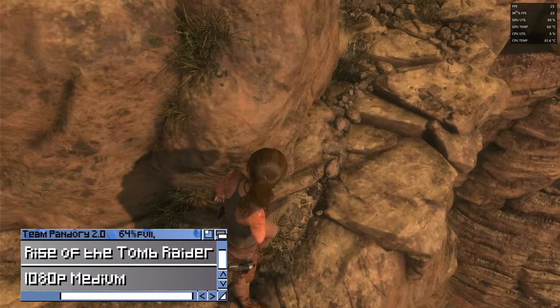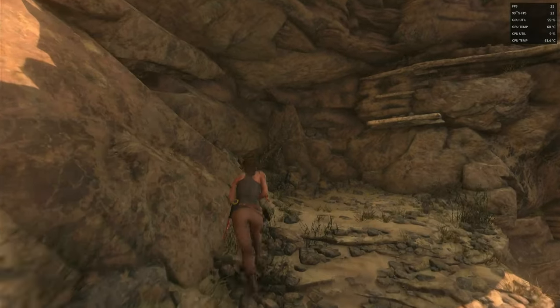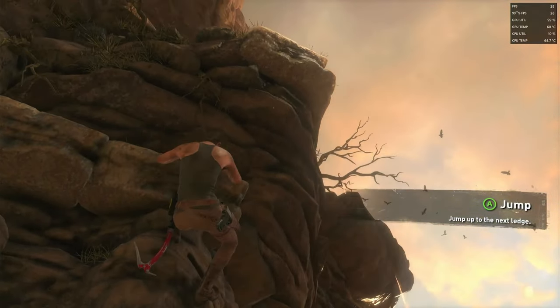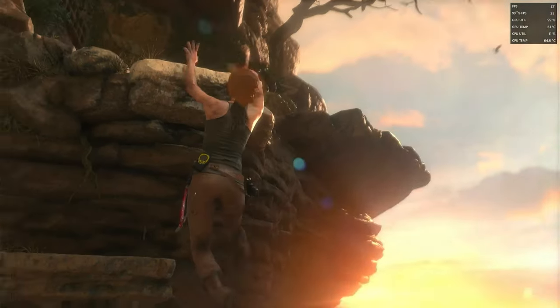Next up is Rise of the Tomb Raider. This is a game I absolutely must get into, and playing it for testing really has won me over. While it looks stunning in 1080p, the 5700U does struggle a little bit. We recommend you play this in 720p.